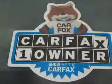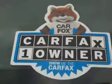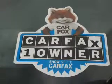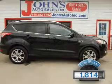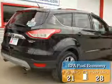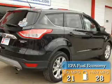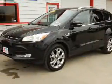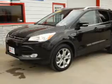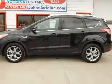It's powered by all-wheel drive, a 2-liter four-cylinder engine, and an automatic transmission. With fewer than 2,000 miles, this vehicle is like new. Great fuel efficiency saves you money by requiring fewer trips to the gas station. The features include alloy rims, roof rails, traction control, anti-lock brakes.